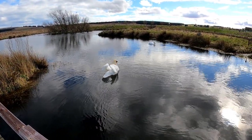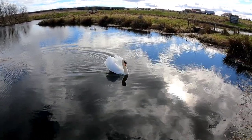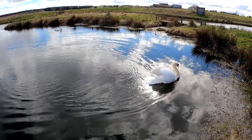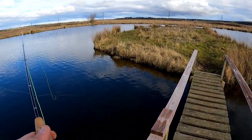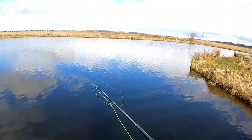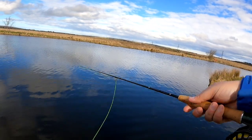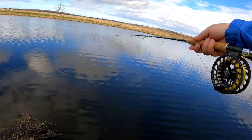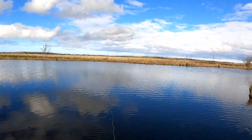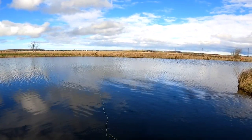Isn't she beautiful? Look at her. Aren't you gorgeous? Beautiful. She's not even seven feet from me. I'm standing on the bridge here. There's a little calm bit of water here, so I'm just going to take some bread out with me next time so I can feed the swans.